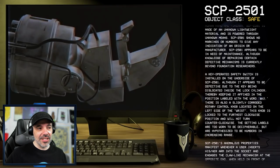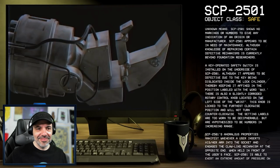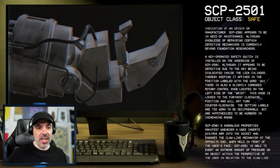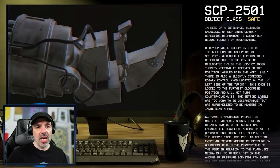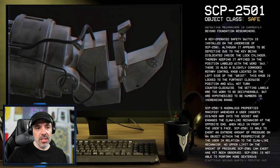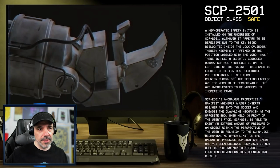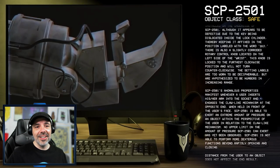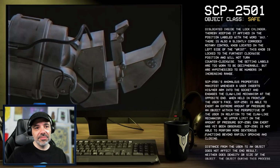SCP-2501 appears to be in need of maintenance, although knowledge of repairing certain defective mechanisms is currently beyond Foundation researchers. A key-operated Anderson safety Robotics switch is installed on the underside of SCP-2501, although it appears to be defective due to the key being dislocated inside the lock cylinder, thereby keeping it affixed in the position labeled with the word "on" in Russian. There is also a slightly corroded rotary control knob located on the left side of the wrist. This knob is located at the furthest clockwise position and will not turn counterclockwise. The setting labels are too worn to be decipherable, but are hypothesized to be numbers in increasing range.